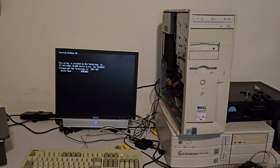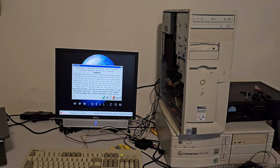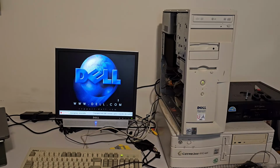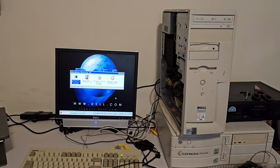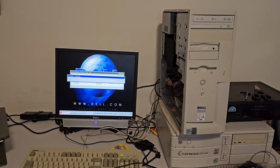All right. And the DVD RW drive seems to be functioning just fine. Dell Product Recovery. Welcome to Emergency Recovery. This program recovers Windows 98 operating system. Let's move the mouse over here, actually. Drive. Now I do have a partition with files and games on it. I hope it doesn't wipe that out just for convenience sake.